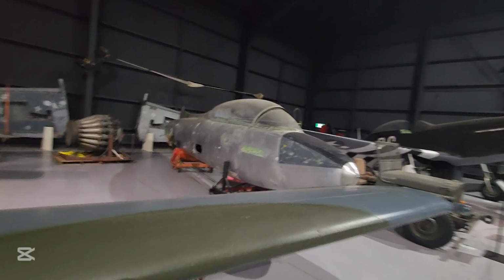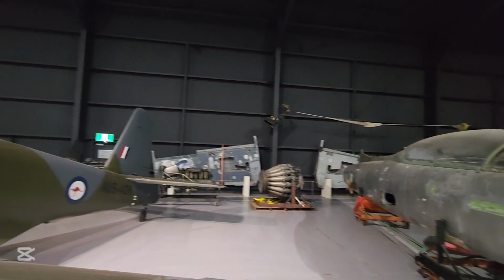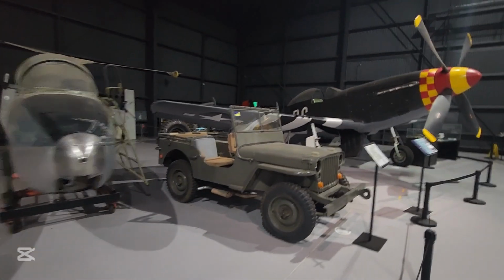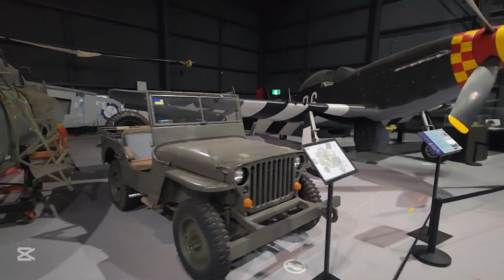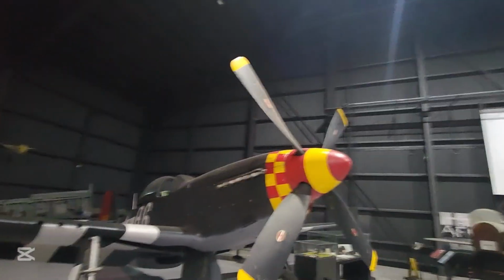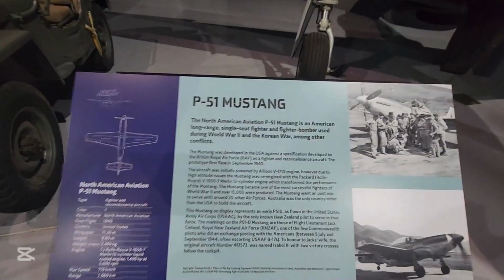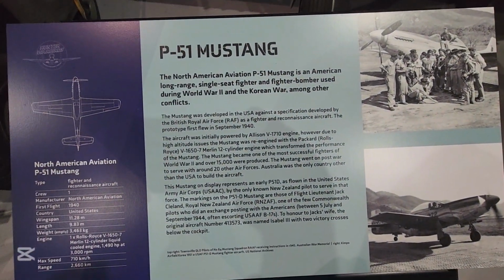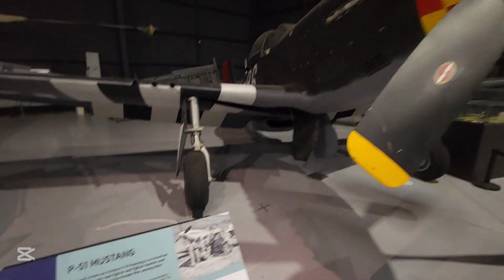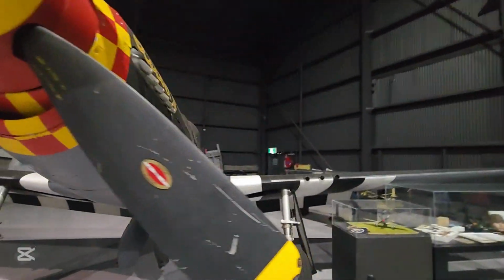Here we go, got another project here. I was talking to the guy there, they said they've got another hangar, a few other projects they're working on, and actually plan to build a second hangar to store the static displays and keep the working displays in this one. There's a vintage Jeep there. We've got the P-51 Mustang. You see these in a lot of World War II films, that sort of stuff. It's got D-Day colours on that one.